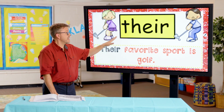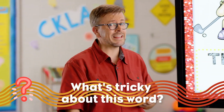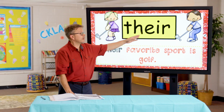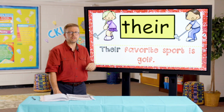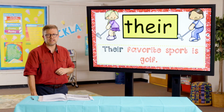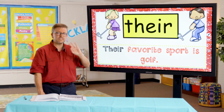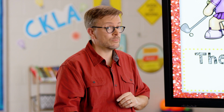First one is their. Their favorite sport is golf. So what's tricky about this word? Well, I look at it and I think, I hear the TH, right? I hear the R at the end because I hear an R, but this EI in the middle is giving us more of an eh sound. So I have the word there. Can you hear it? If you sound it out kind of slowly, you can hear that eh sound in there. You just have to remember this time it's made by that EI combination, which does not follow the rule.